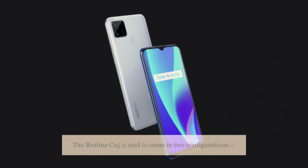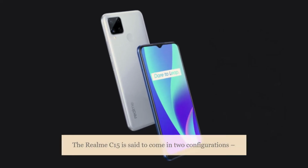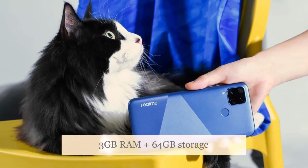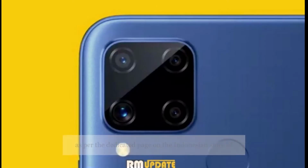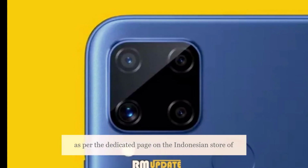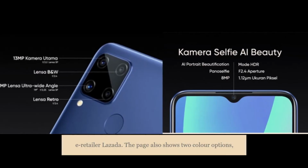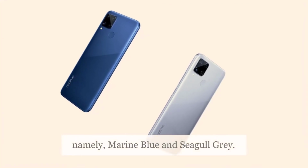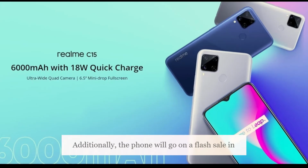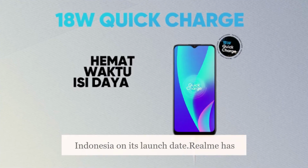The Realme C15 is said to come in 2 configurations, 3GB RAM plus 64GB storage and 4GB RAM plus 64GB storage, as per the dedicated page on the Indonesian store of e-retailer Lazada. The page also shows 2 color options, namely, marine blue and seagull gray. Additionally, the phone will go on a flash sale in Indonesia on its launch date.